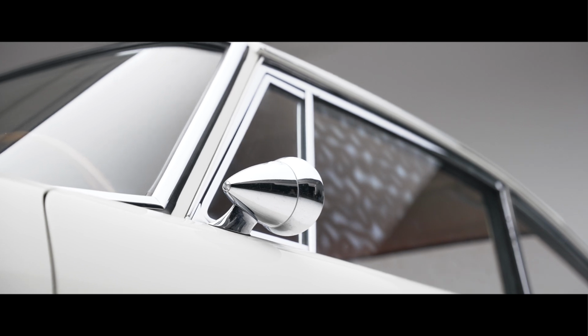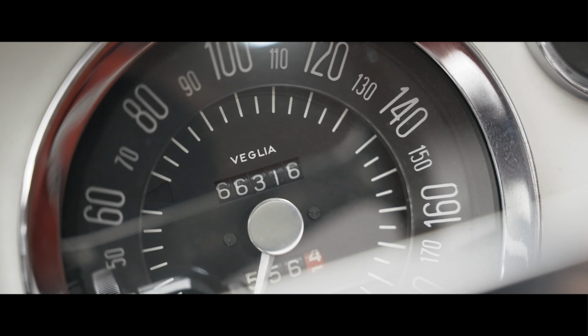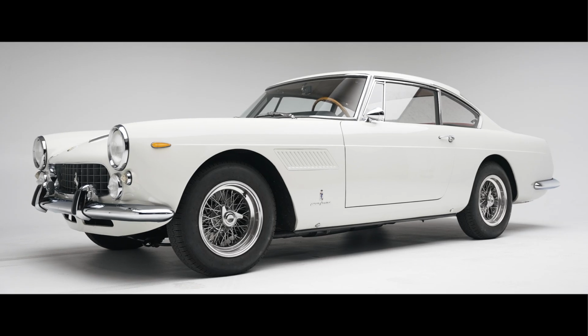But because of that, it allows me to drive it and not be scared of a multi-million-dollar car and whatever. I can take it out on the street. I can let kids sit in it. I can let other people drive it and experience what I'm experiencing. And that's what I want to continue to do.